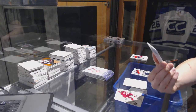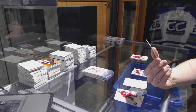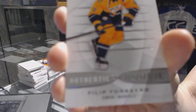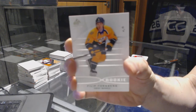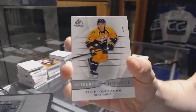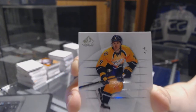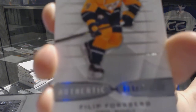We've got a rookie card numbered 6 of 9 for the Nashville Predators, Filip Forsberg. Oh man. 6 of 9 true rookie card for the Nashville Predators, Filip Forsberg. What's he got? 10 goals in his last 5 games or something like that?